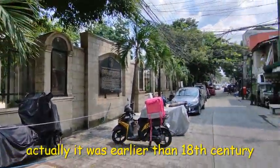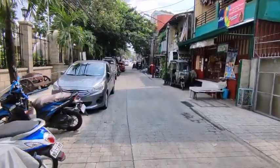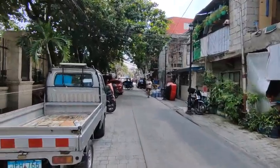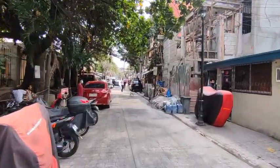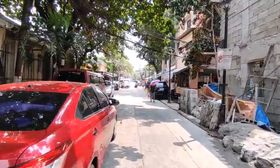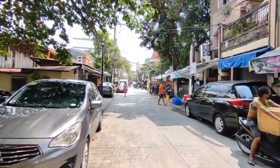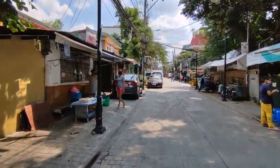Nice church. Now, when I first came here, this road was just plain asphalt. Anyway, we're here to check out if there are any heritage churches here. Heritage houses. That's the heritage church behind me now.